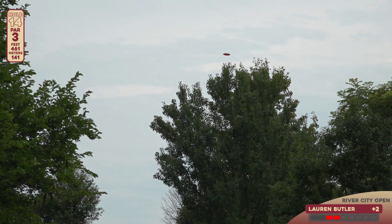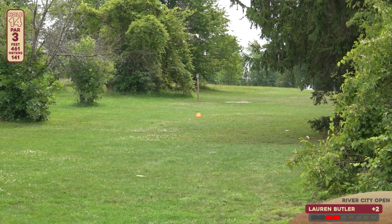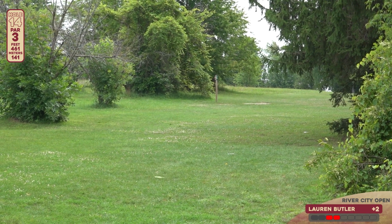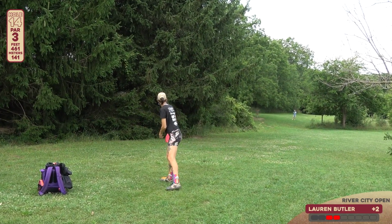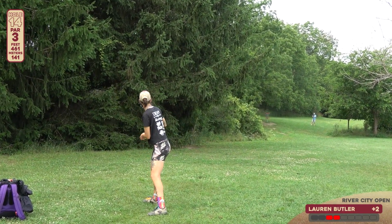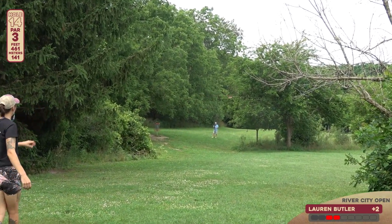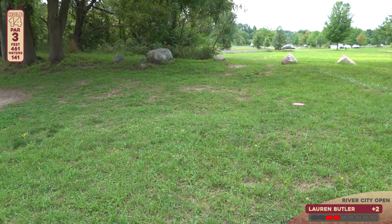Lauren, that one went a little high. That one seemed high. Catches something early though. Yeah, she should be far enough away from that, she should still have a good look at the basket. She can at least see the basket from here, which is great. A little long though. Yeah.